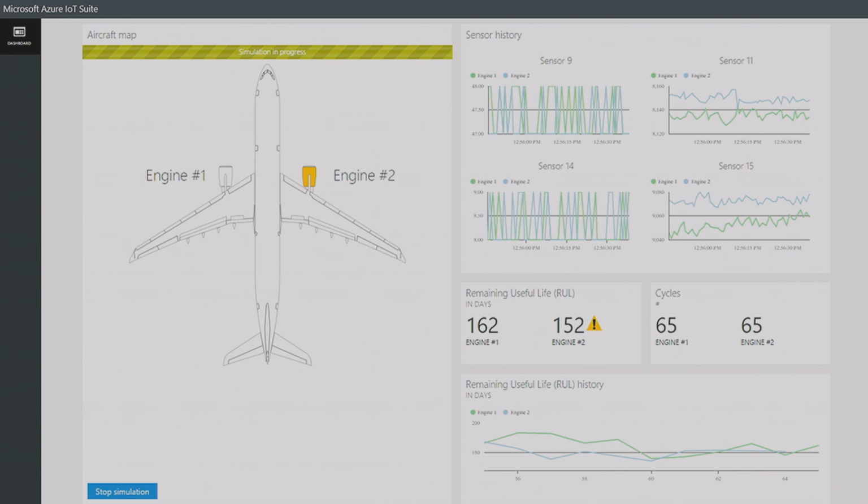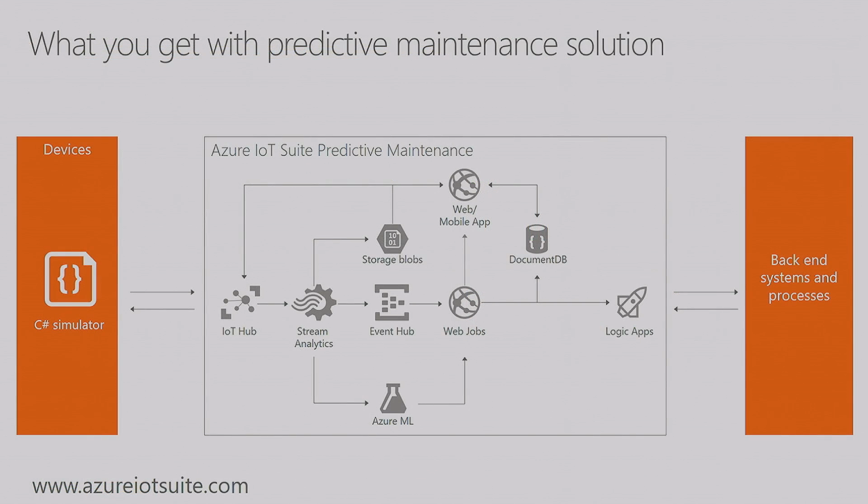This is the predictive maintenance one. They're simulating a jet engine coming from some real jet engine data, and after a certain number of cycles, it starts predicting that there will be a failure. As you see, this engine number 2 will fail, and then later whilst it's running, the other engine will also fail. What does that architecture look like? Slightly different.